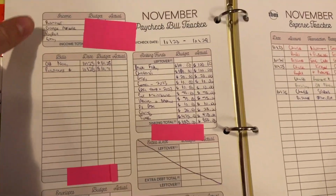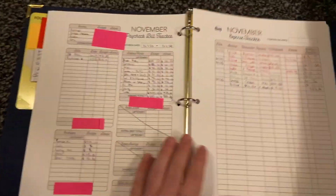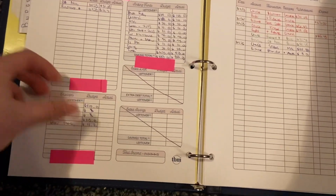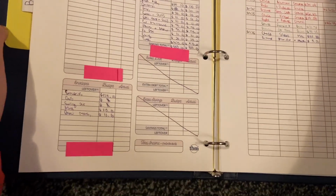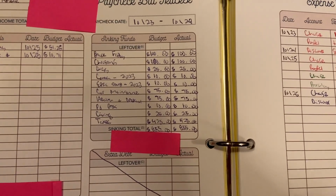So you put your income up here and then your bills. I didn't have very many bills this week, but as you can see, next week I have an absolute ton of bills. So each week, and then I have my envelopes, which is like groceries, gas money, miscellaneous, things like that, eating out. Then I have sinking funds, which is when I set back money to savings, basically.